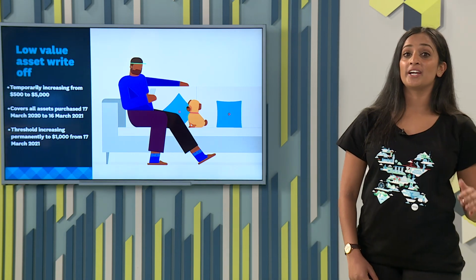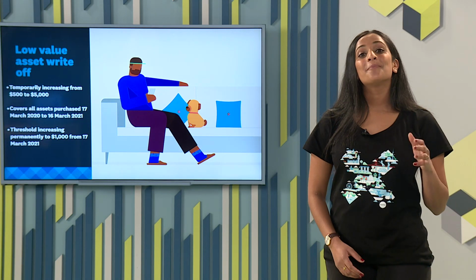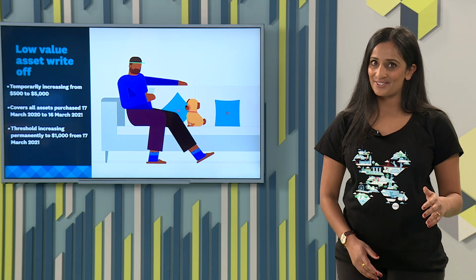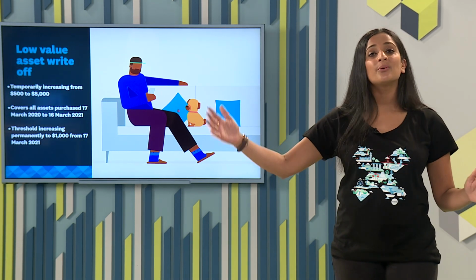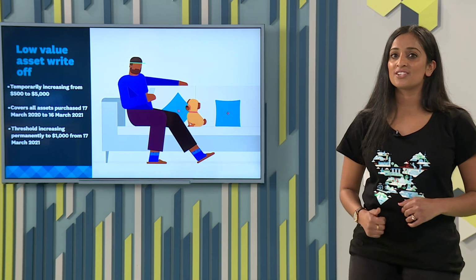Okay, so now the next change relates to low value assets, and I'm so excited about it. Previously, when your business bought assets such as plant and equipment, machinery, office equipment, you name it, if it was over $500, you would need to record that as an asset and were only able to claim the depreciation. Thankfully, the Inland Revenue have changed their position over this, and they've now temporarily lifted this threshold from $500 to $5,000. And this is from the 17th of March this year to the 16th of March next year.